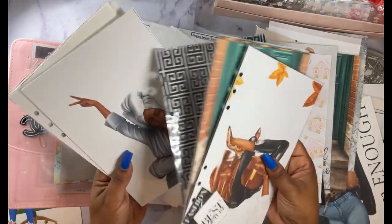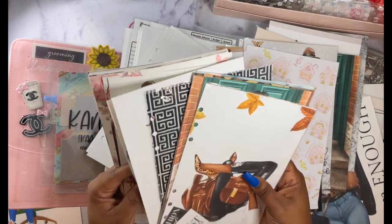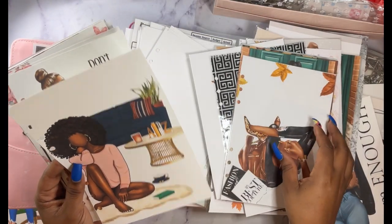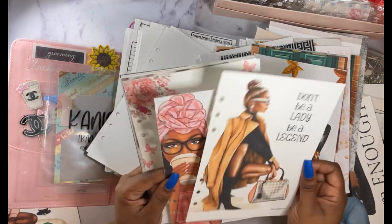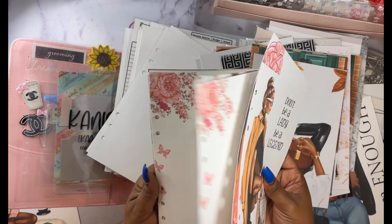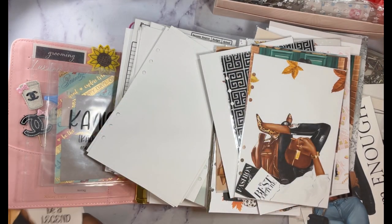And sorry for the mess. I need more. I might use her again for my books. My reading. Put her to the side too. I might use her.